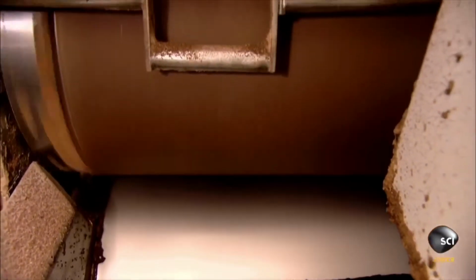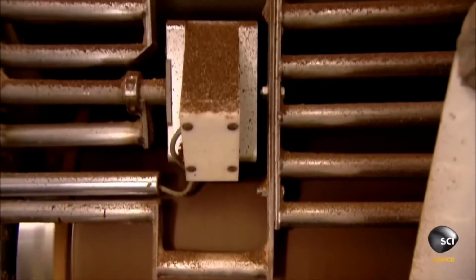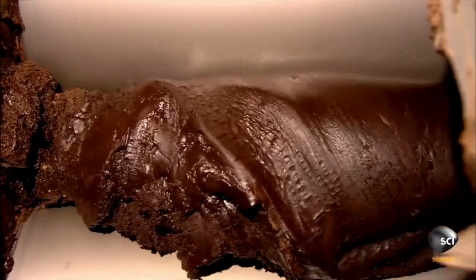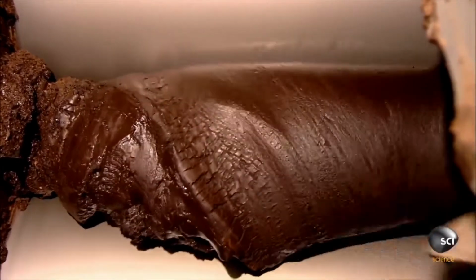This allows the chocolate to pass through mixers and refiners to give it a sufficient texture. Now, the chocolate is in a very delicate state in which even the smallest disturbance can ruin the batch. The employee is very careful so that the chocolate is in good shape.